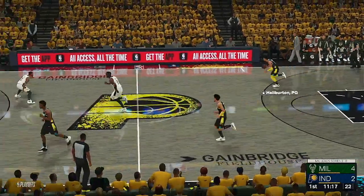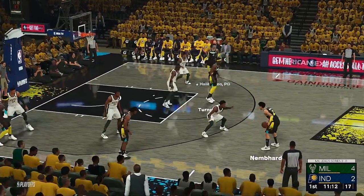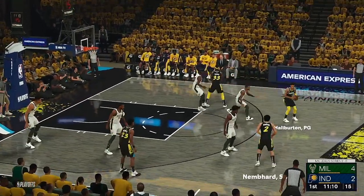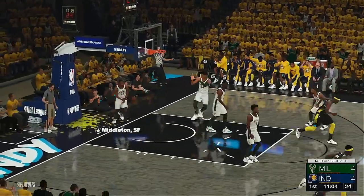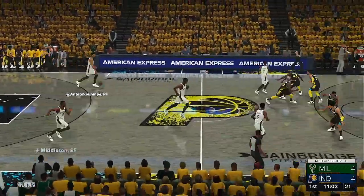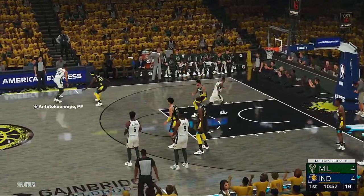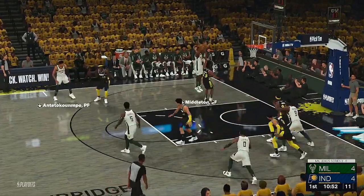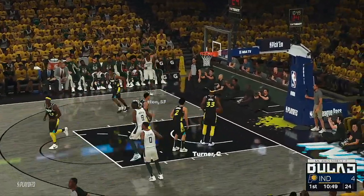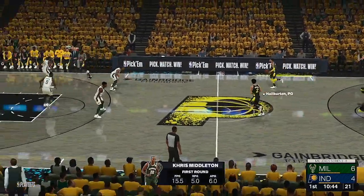Not the tallest center in the league. He more than makes up for it with those crazy hops. Pulls it. And the basket by Halliburton. Halliburton always relentless in attacking, making it tough for the defense to find a way to contain it. It's Middleton on the wing, and it's Milwaukee scoring again. Off to a nice start here. They've hit all three from the field.